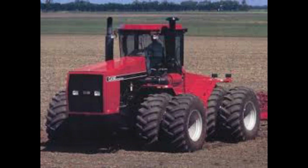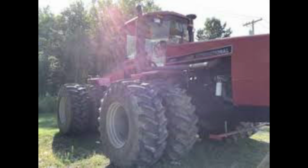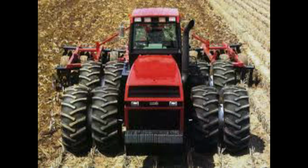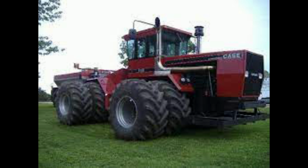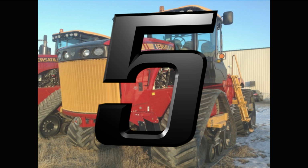This is turbocharged after-cooled diesel, 6-cylinder, liquid-cooled inline with 1,150 cubic inches. The engine is pulling 525 horsepower with a drawbar of 420 horsepower. Chassis is 4x4 articulated four-wheel drive. Steering, hydrostatic power articulated. The brakes are disc. The cab is standard with air conditioning and an AM/FM cassette radio. Transmission, 24-speed partial power shift. Wheelbase, 150 inches. Weight, 40,720 pounds.